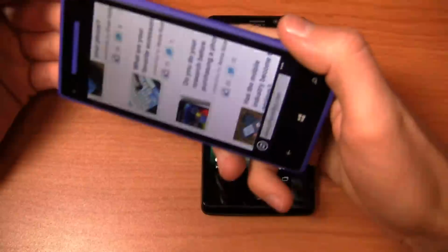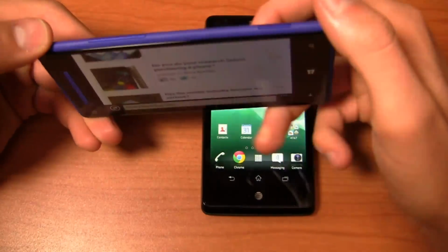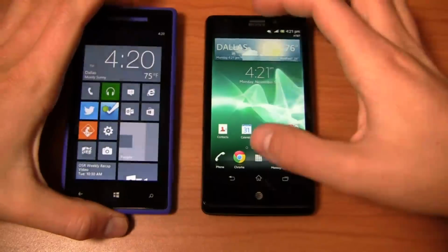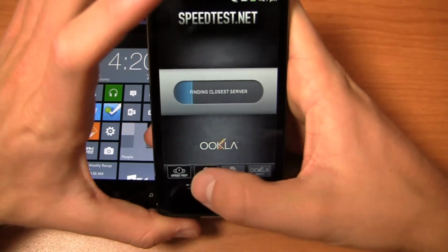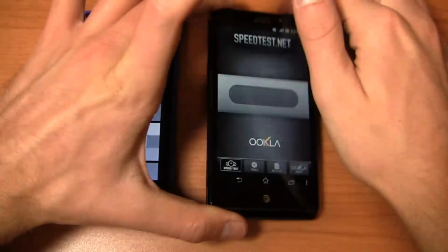Just in anything I do, from messaging to browsing, portrait to landscape transitions, nice and fast all around. So let's take a look here at Speed Test. I'm actually going to run the speed test over here just so you can get an idea of what AT&T's LTE speeds look like in the Dallas Metroplex. And we'll make sure we've got that set up, and let's begin the test here just so you can see.